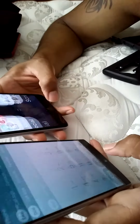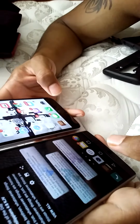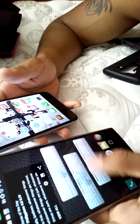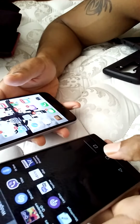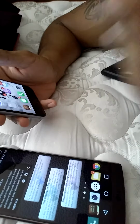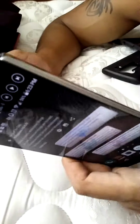These two phones, phenomenal. I mean, the iPhone, you just can't compete with the simplicity. And again, the LG V10 has the widgets. I have all my widgets here like I used to have on my Note 5. And I'll be honest with you, I had the Note 5 for about 3.5 months. I enjoyed it.